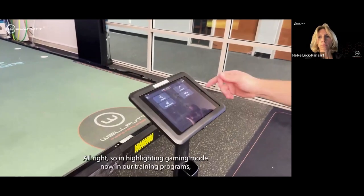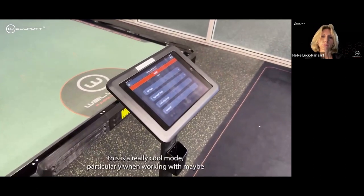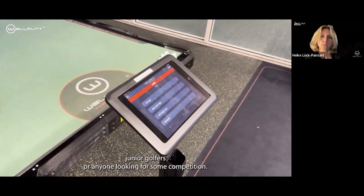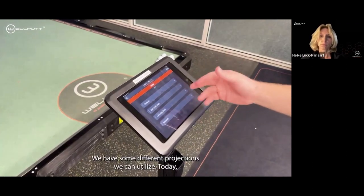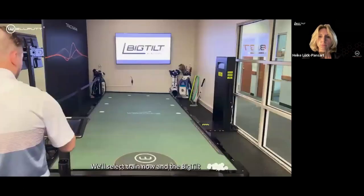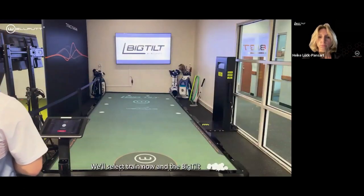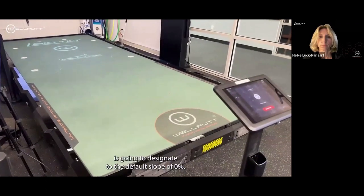All right, so in highlighting gaming mode now in our training programs, this is a really cool mode, particularly when working with maybe junior golfers or anyone looking for some competition. We have some different projections we can utilize. Today I'm going to select the honeycomb projection. We'll select train now, and BigTilt's going to default to the slope of 0%.